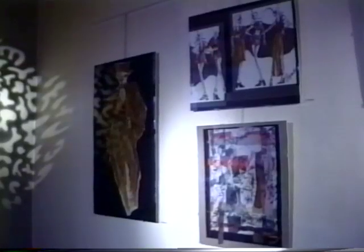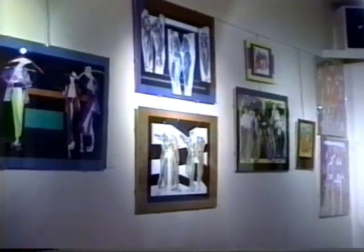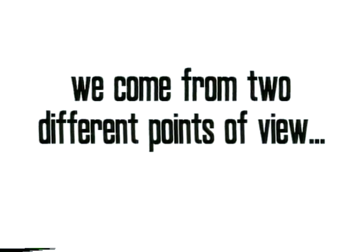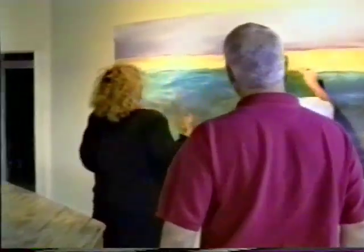As far as my illustrations go with art, illustration was killed out when photography came in. No longer were you having huge illustrations in vogue. You're having photography. And I think that illustration should come back. It's an art. We come from two different points of view, though. I'm a color person with big smashes of color, and he's a line and detail person.